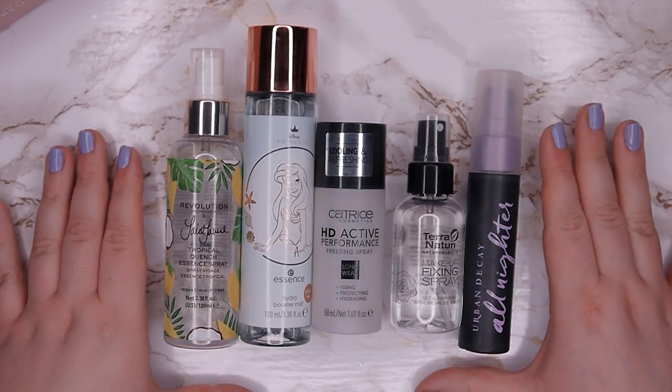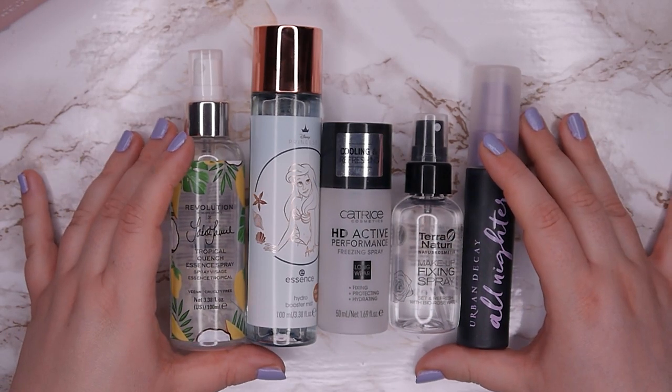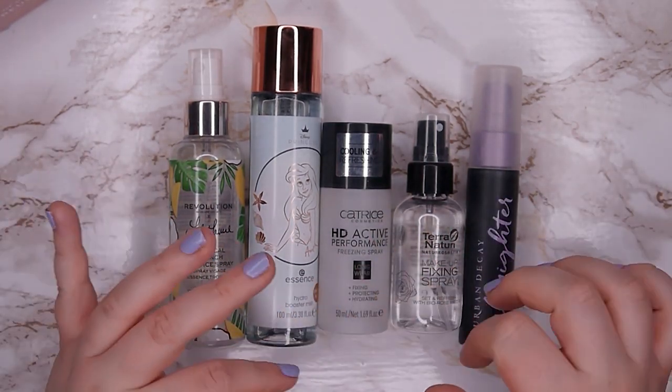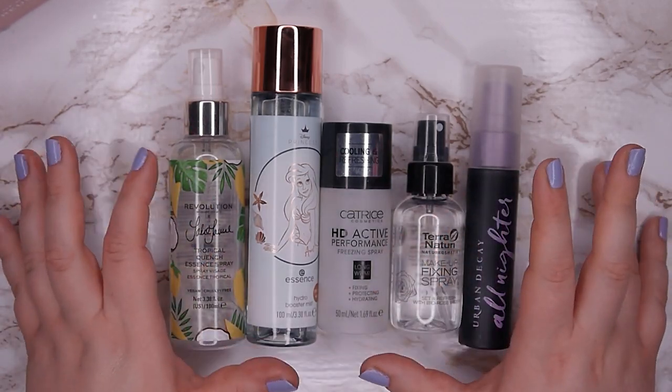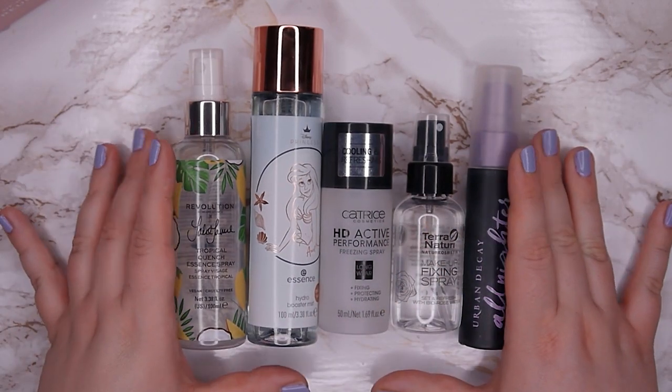So the last category for today are my setting sprays, and I do have one more. I just dropped it before filming and I know it went underneath our audio rig and I just didn't feel like picking it up, so it's underneath there. I will get it later. I'm going to keep it as well. I'm going to keep all of them.